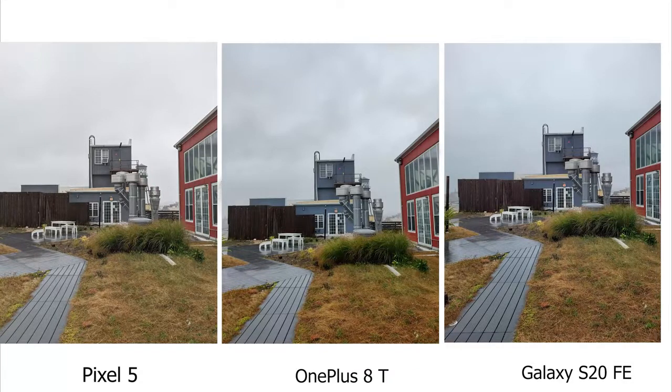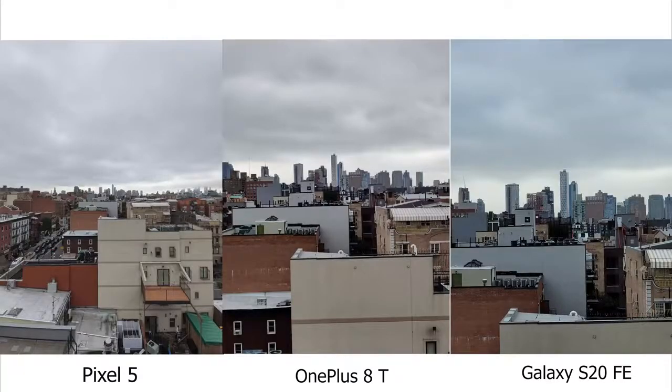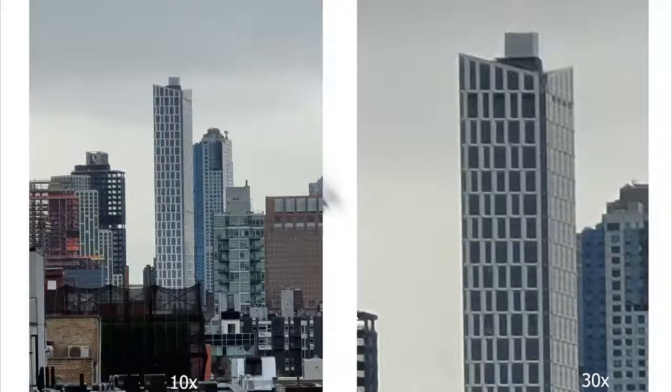I do like the color representation on the FE and the One+ because they're more accurate than the Pixel at that point in time of the day. Now, this is just a zoom shot here with the Pixel at 2x. The One+ is at 2, and then of course the Galaxy is at 3x. And as you know quite well, the Galaxy does do 10, 20, so this is a 10 and this is a 30x zoom, just to give you a nice idea of what it does.